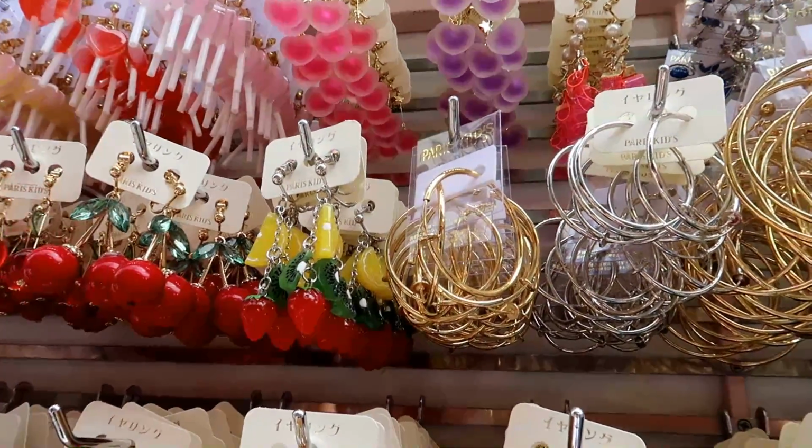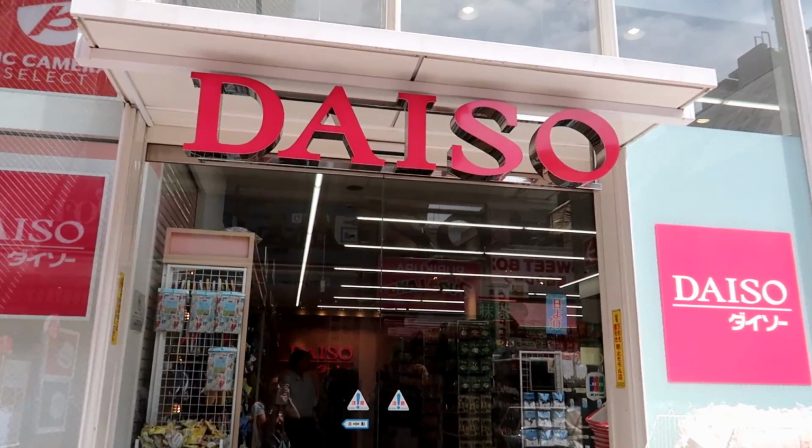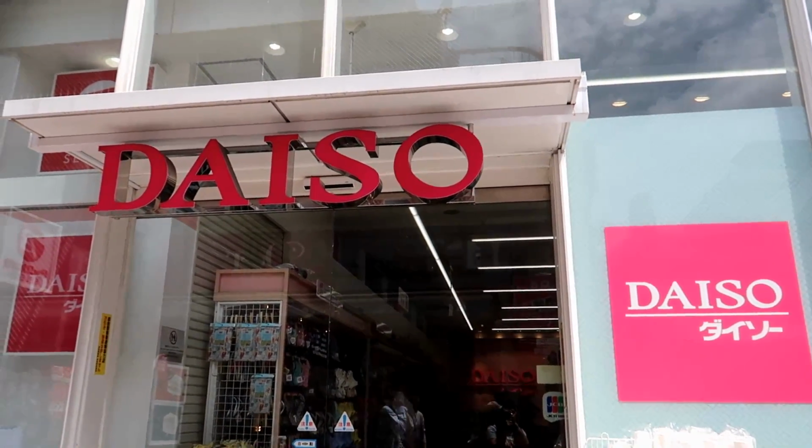Those are really cute. Look, guys, there's a Daiso on this street. I love Daiso. They always have super cute stuff in there. I'm not going to go in there right now, but I do plan on doing a future video at Daiso, so be on the lookout for that.